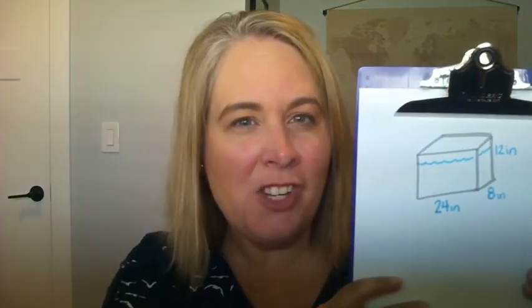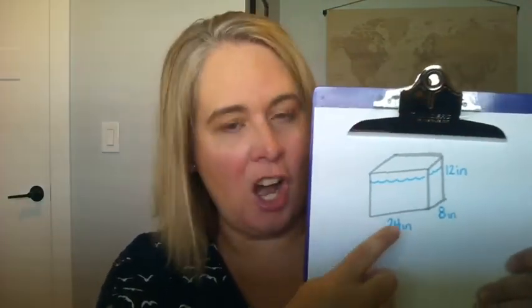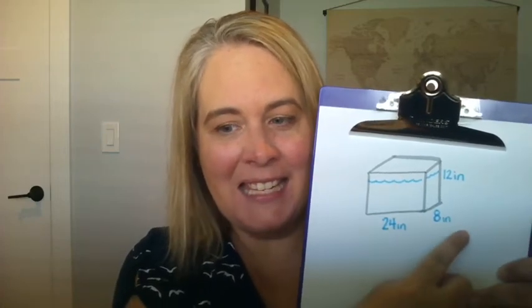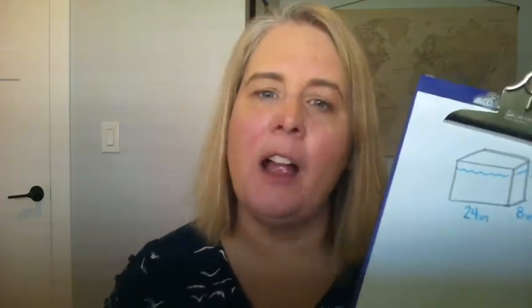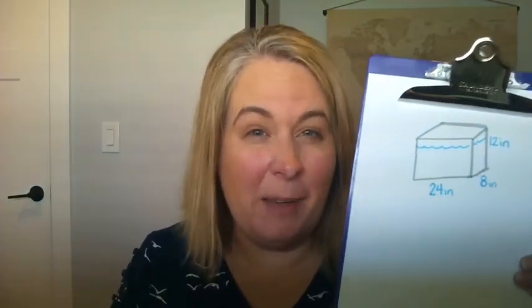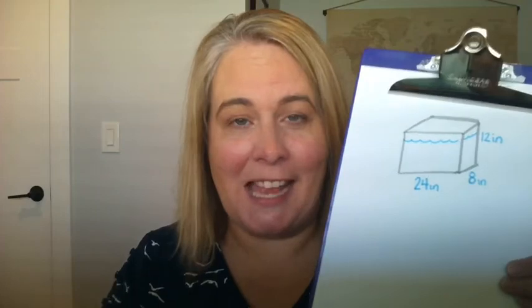So I'm going to make up a problem that we're going to practice together. We're going to say I'm getting a fish tank. And the dimensions, so I'm going to first draw that picture. My dimensions of my fish tank are 24 is the length, 8 is my width, and 12 inches is my height. And I want to figure out what is the volume of my aquarium. That'll let me know how many fish I can put inside.